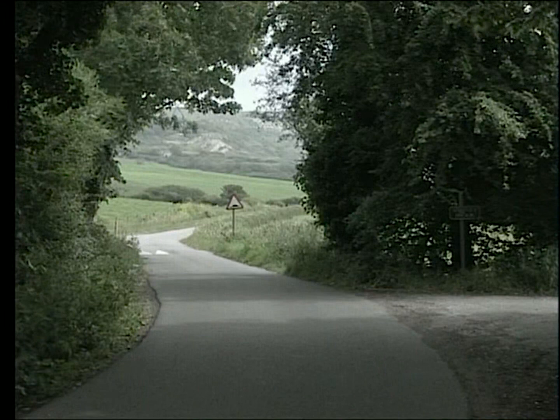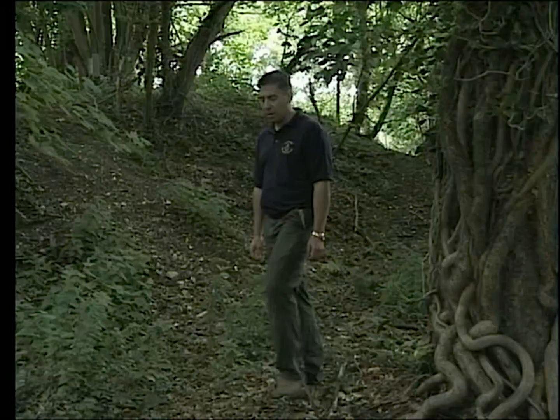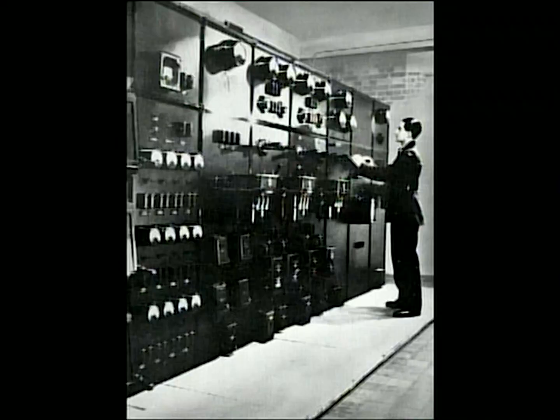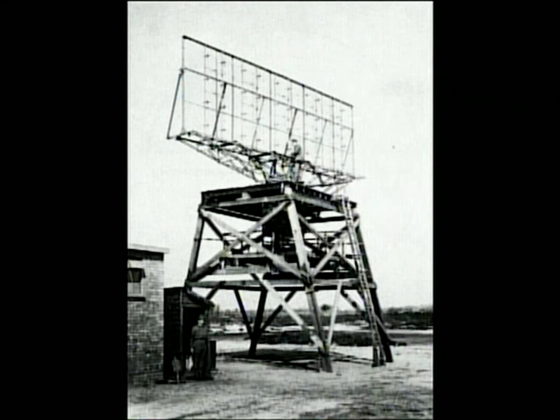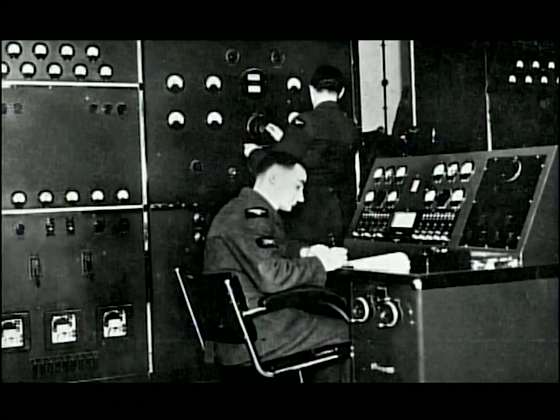This is RAF Ringstead, a westerly extension of the South Coast radar chain, which became operational after the Battle of Britain, in fact not until May 1942. Here we have one of the seven bunkers at RAF Ringstead, inside with different compartments used for the broadcast and transmissions based here with the different aerials at this site. There was Chain Home and Chain Home Low. Chain Home was connected to the RAF, Chain Home Low also connected to the naval station at Portland.